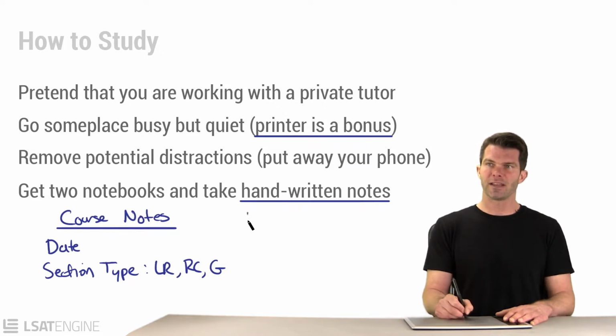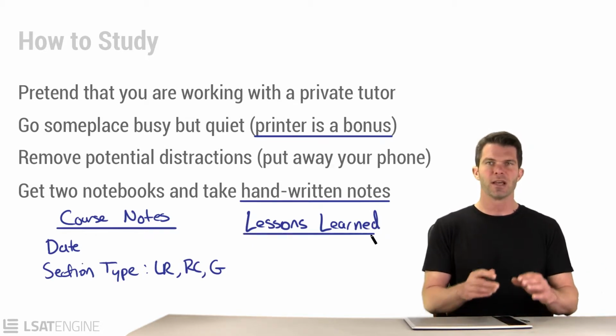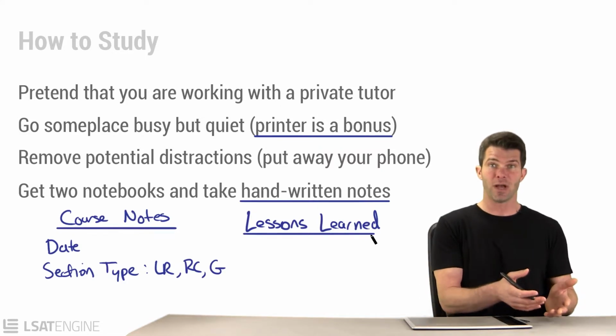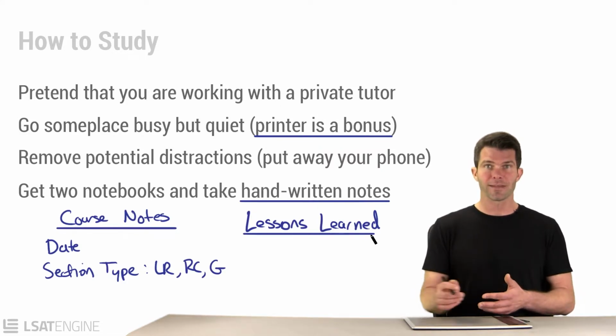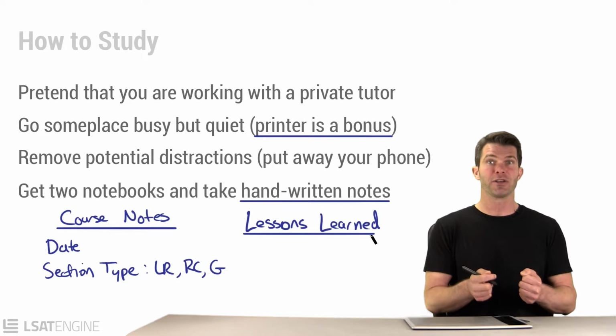And then you're also going to have a lessons learned log. This is essentially an error log, although I like lessons learned better, because in each mistake that you make, there is an opportunity to improve. Like, it's nice to get things right. Everybody feels good when they get questions right, but getting a question right doesn't teach you anything. Whereas if you get a question wrong, that's an opportunity to improve. And so I think those are much more valuable, and you want to make sure that you extract all the value that you can out of it.